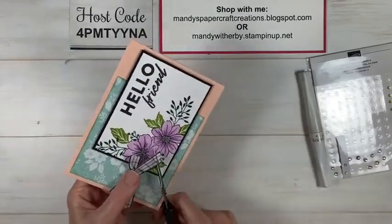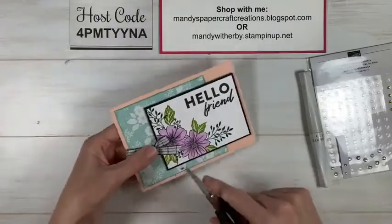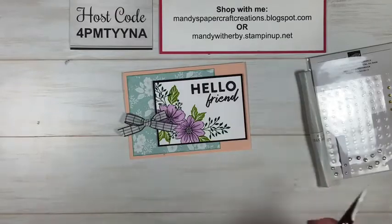I'm just going to trim this end up a little bit more. It's a bit longer than the other side. There we go. That's a bit better. There we go. Now let's add our bling.